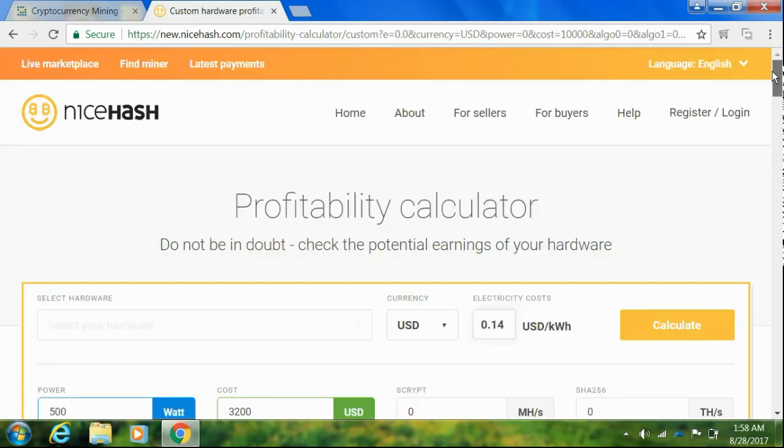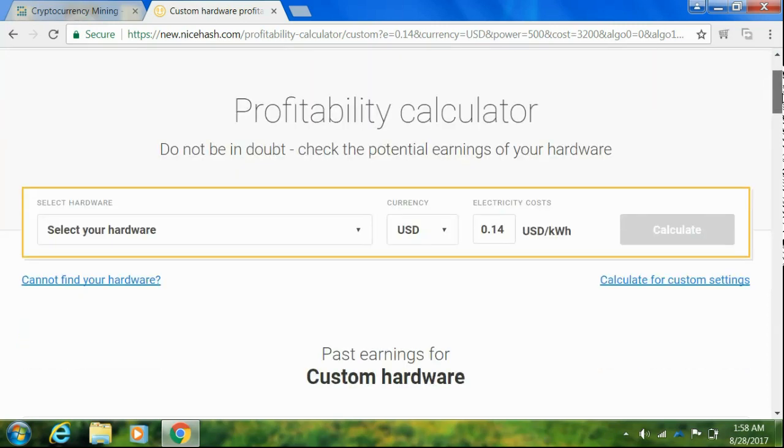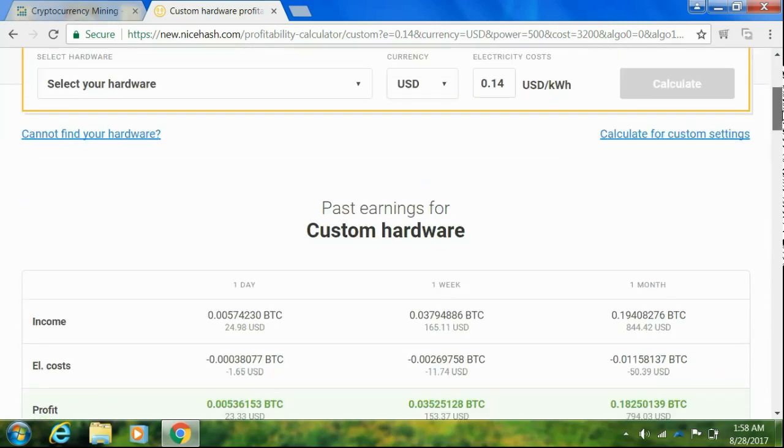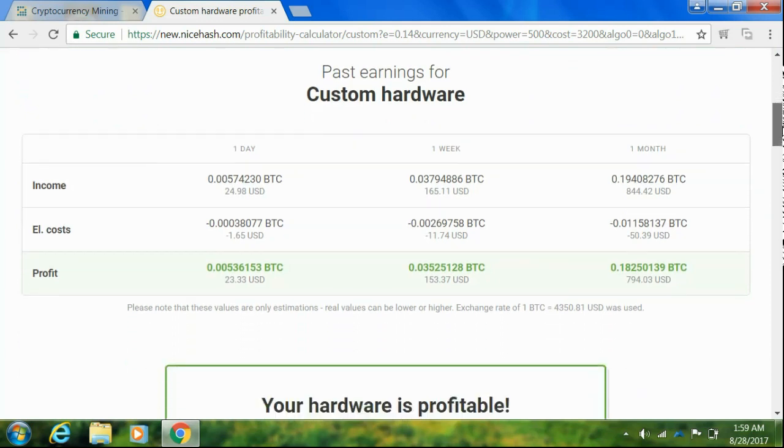Remember, the hardware cost is only 3,200 USD, excluding delivery, right? Because it is super cheap at the moment, so we can't afford to ship you with the shipping fee, right? If you guys are interested. So okay, for this case, a day you can get about $24 to $25.